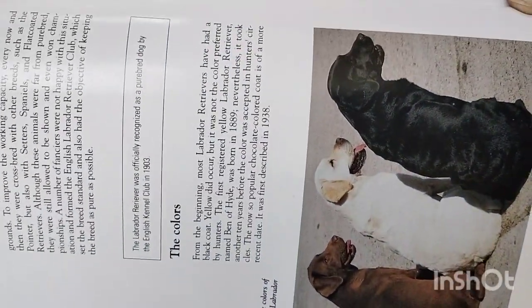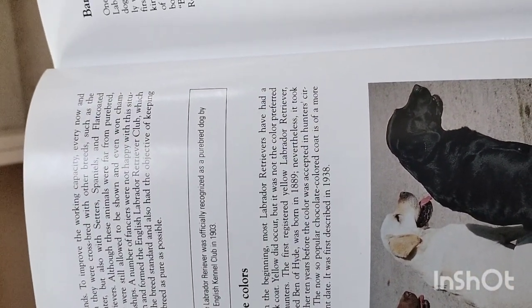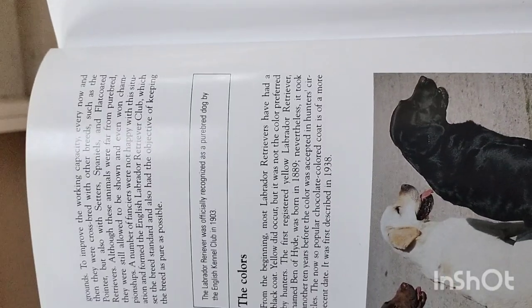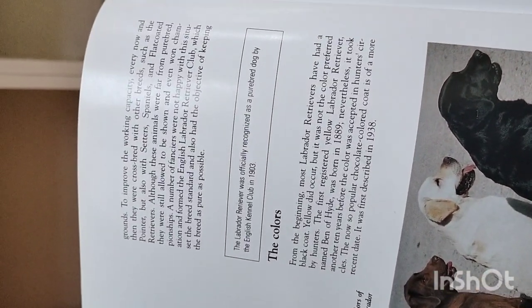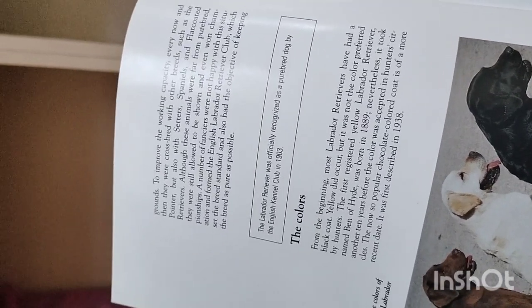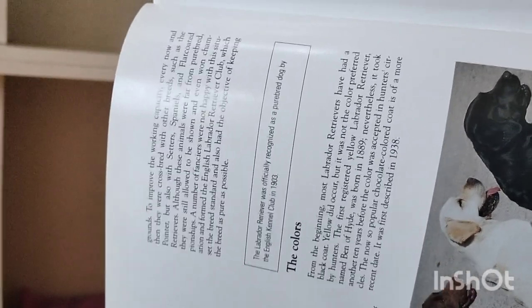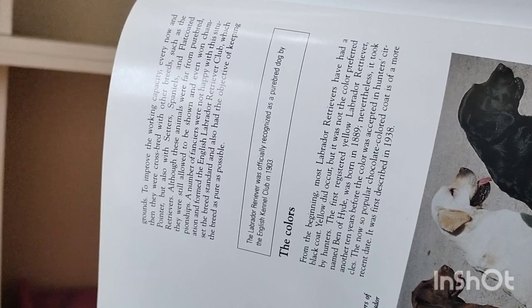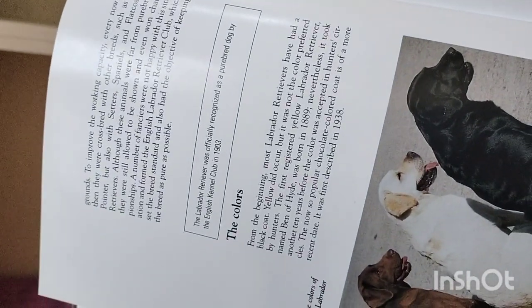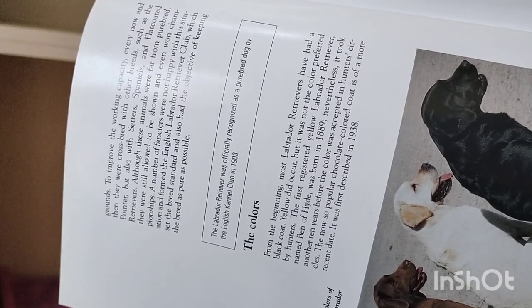The colors. From the beginning, most Labrador Retrievers have had a black coat. Yellow did occur, but it was not the color preferred by hunters. The first registered yellow Labrador Retriever, named Ben of Hyde, was born in 1889. Nevertheless, it took another 10 years before the color was accepted in hunters' circles. The now so popular chocolate-colored coat is of a more recent date. It was first described in 1938.